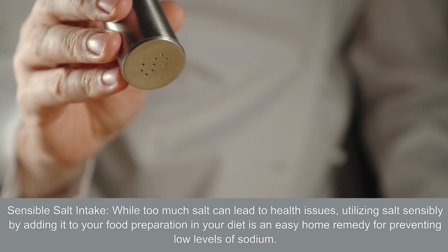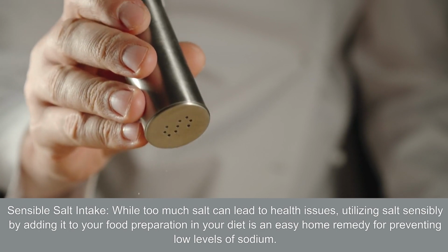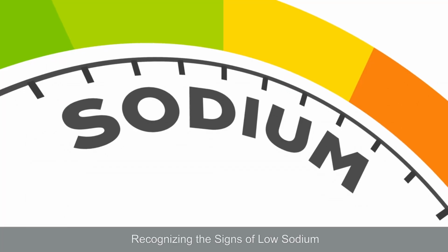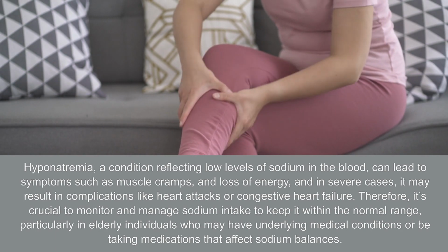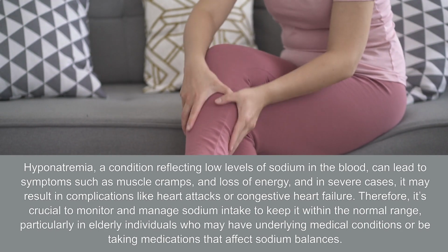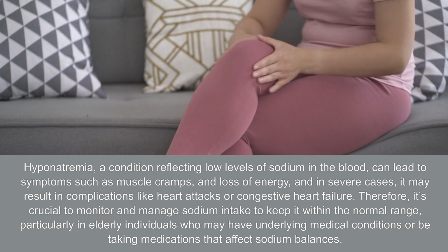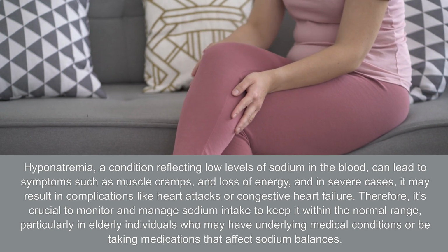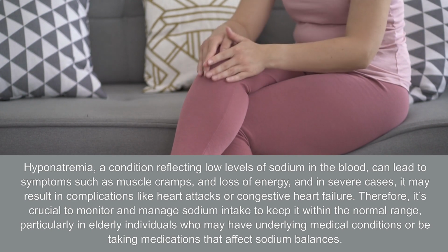Sensible salt intake. While too much salt can lead to health issues, utilizing salt sensibly by adding it to your food preparation in your diet is an easy home remedy for preventing low levels of sodium. Recognizing the signs of low sodium. Hyponatremia, a condition reflecting low levels of sodium in the blood, can lead to symptoms such as muscle cramps and loss of energy, and in severe cases, it may result in complications like heart attacks or congestive heart failure. Therefore, it's crucial to monitor and manage sodium intake to keep it within the normal range, particularly in elderly individuals who may have underlying medical conditions or be taking medications that affect sodium balances.